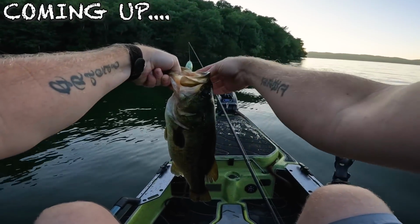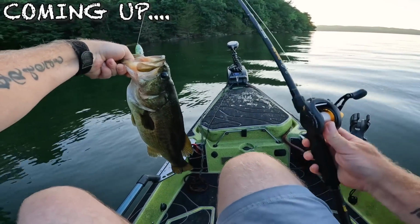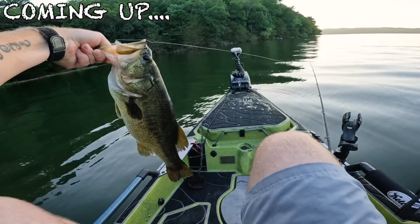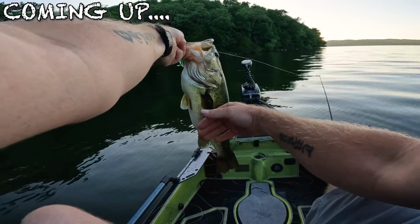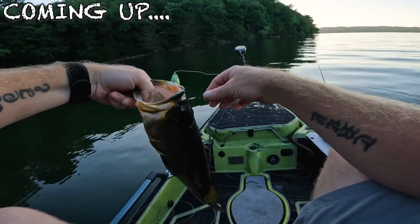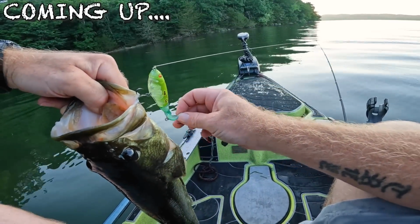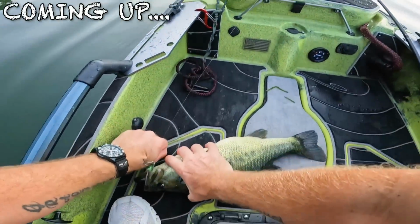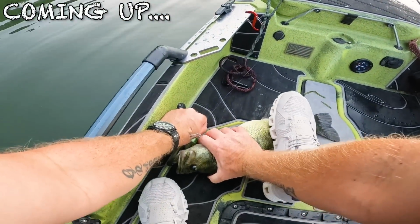Check that bad boy out. He just blew up on it. So the key is, if you can throw this when it lands and not get grass on it, you can get you one of these fat guys out here. Man, he blew up on that thing. I thought he missed it, but oh, he just hooked me really, really good.